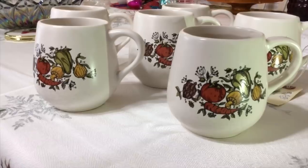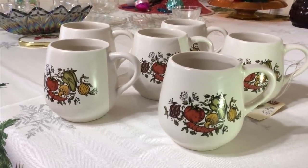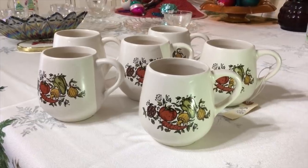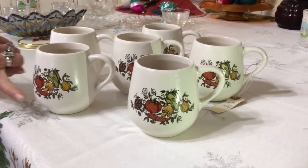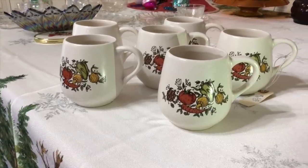Because these mugs, I don't see them out there very often, they're hard to find. If they were in perfect condition, I think I'd ask $50, but they do show some signs of use, so I think I'm gonna ask $30 for the set.